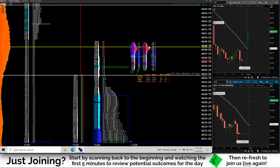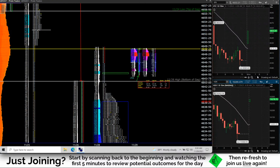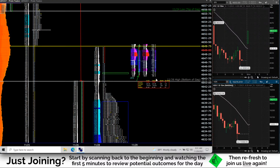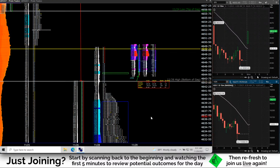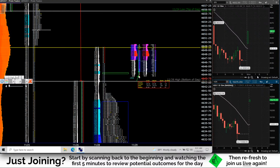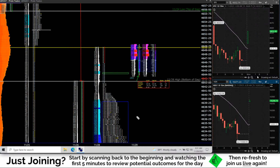So if the market continues to push higher, the target to the upside is the filling of the gap from Friday, which was a gap down. But if at any point they find resistance and turn around and come down, then the target becomes the gap fill from the overnight, which gets us back to yesterday's high, and then we look for support there.